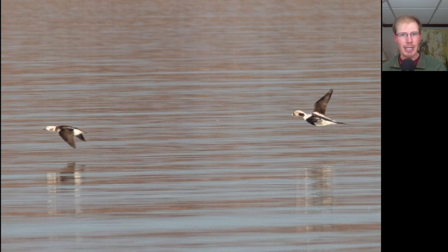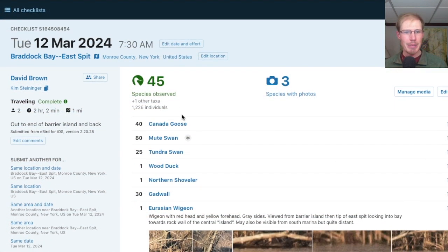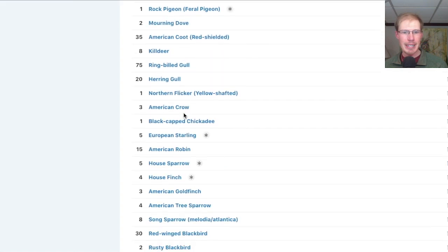And here's a pair of long-tailed ducks flying past. Overall, it was a good morning at the East Spit with a total of 45 species.